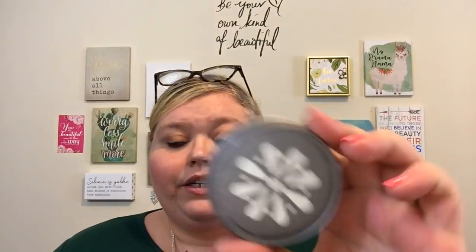So that is what the lid looks like. Oh, that does smell really good. And fresh. Yay.